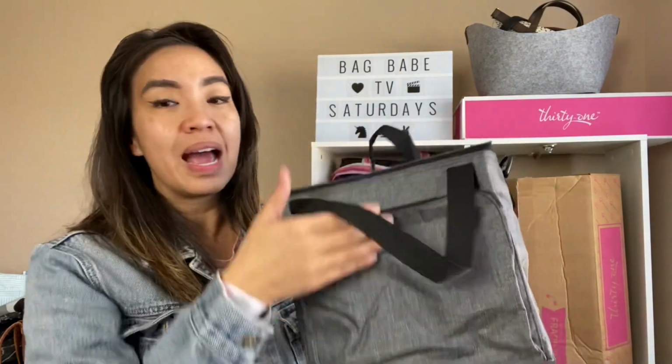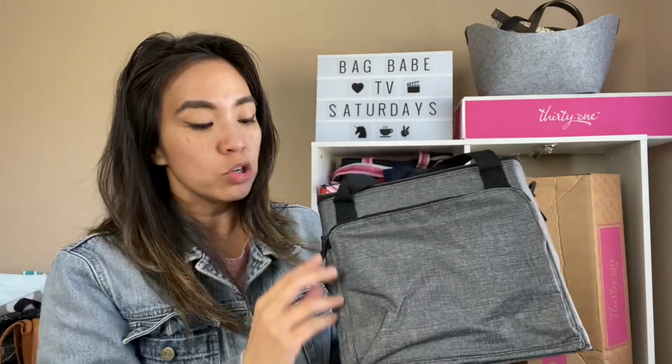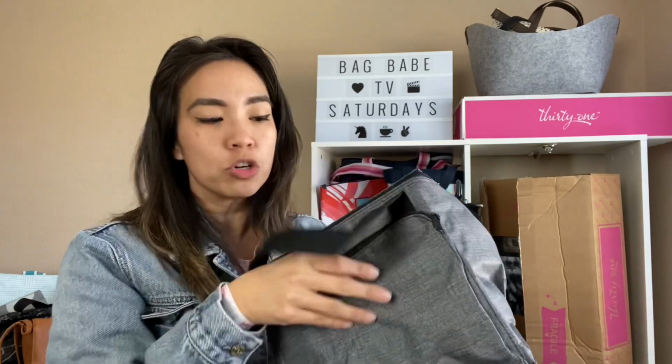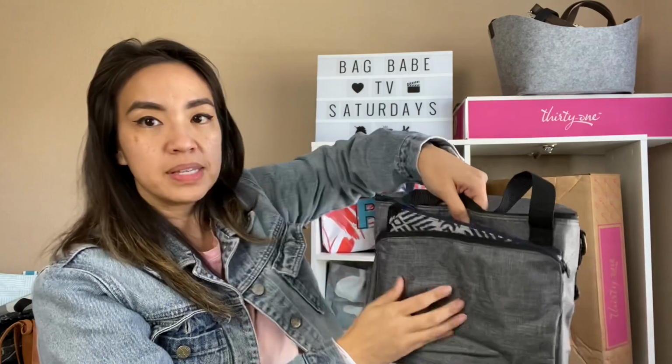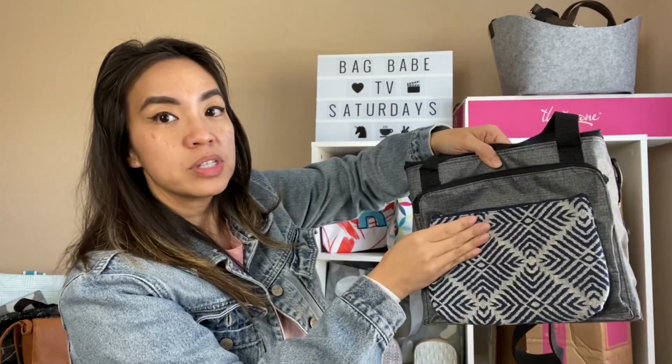I love that it has a front pocket right here. So if you need to stick things that don't need to be in the thermal, feel free to use this space. And it's a pretty decent size. Here is a mini zipper pouch. You could totally fit that in there. See how that fits nicely? Same with just a little taller.